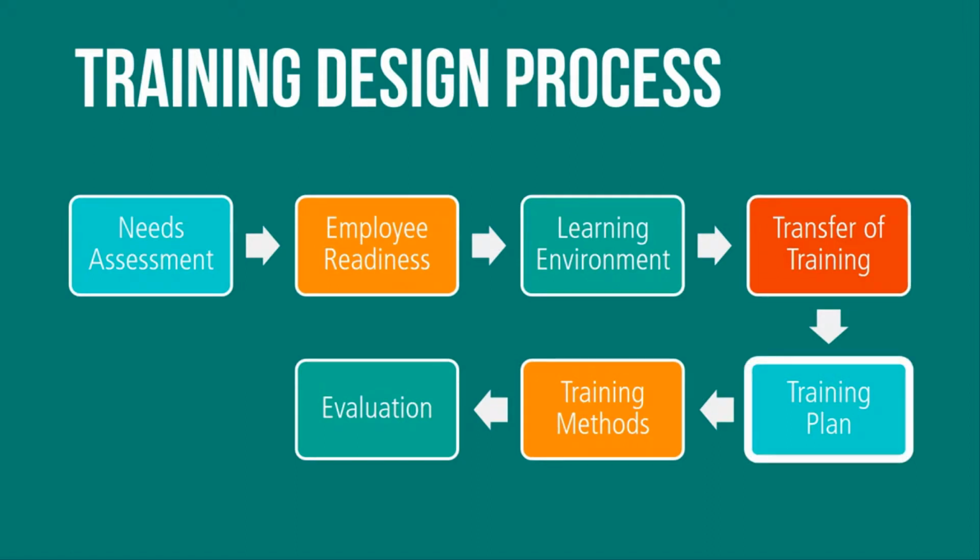Step 5 is to develop an evaluation plan. Developing an evaluation plan includes identifying what types of outcomes training is expected to influence. Step 6 is to choose the training method based on the learning objectives and learning environment. Step 7 is to evaluate the program and make changes to it or revisit any of the earlier steps in the process to improve the program so that learning, behavior change, and other objectives can be obtained.